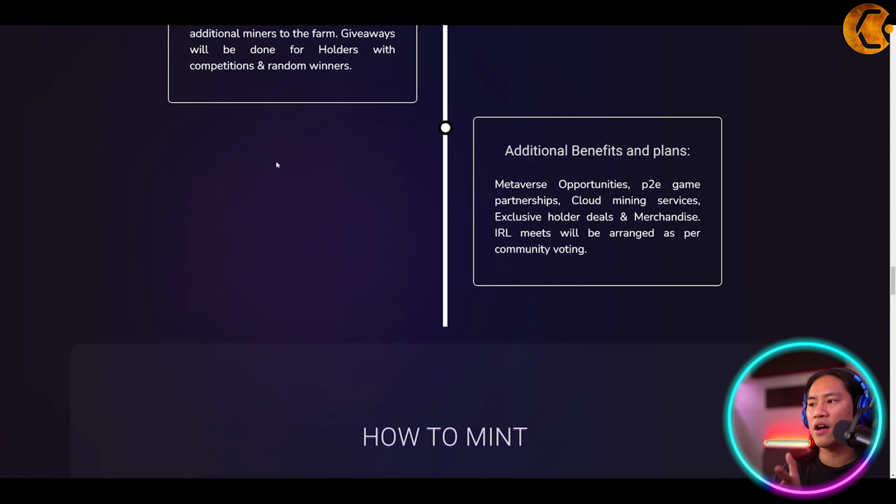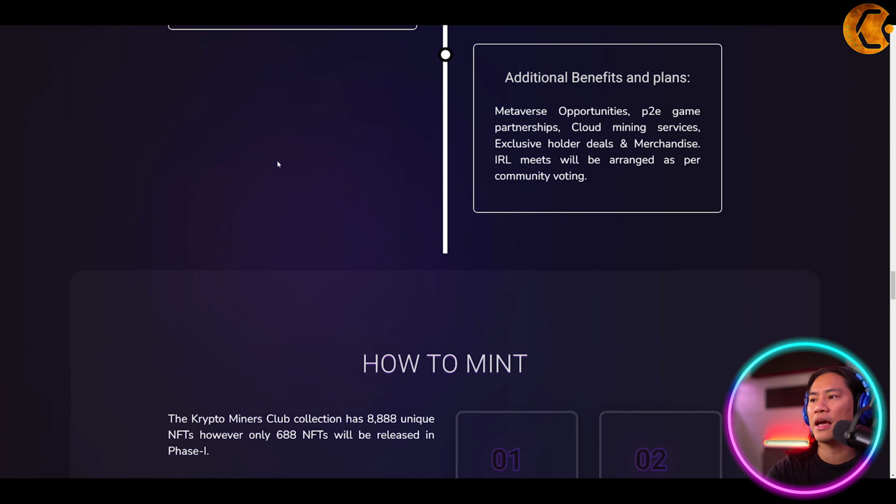And you also have additional benefits and plans. You have metaverse opportunities, play-to-earn game partnerships, cloud mining services, exclusive holder deals, and merchandise. And in real life, or IRL, meets will be arranged per community voting.